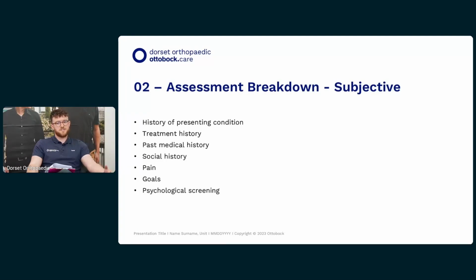We know that legal patients have to attend lots of different appointments, and sometimes it can feel like they're repeating this information to lots of different clinicians. So if we can reduce the amount of repeated questions that we're asking the patient, the better. We'll talk to them about their treatment history so far, so whether they've had any orthotic or prosthetic provision from the NHS or another private provider, and what their experience of that and their rehab has been. Anything that did or didn't work for them, anything that we need to either replicate or avoid.